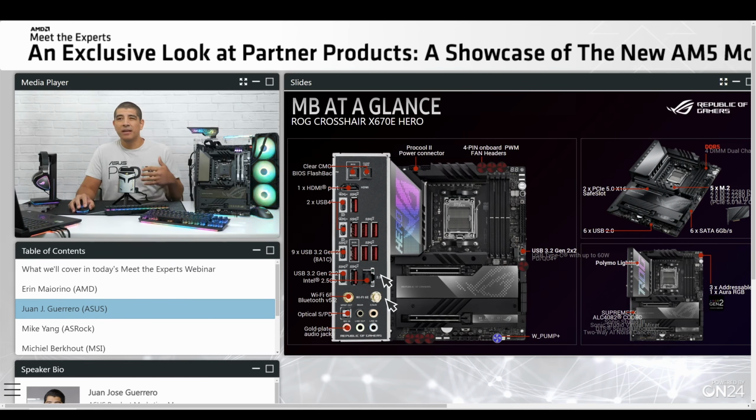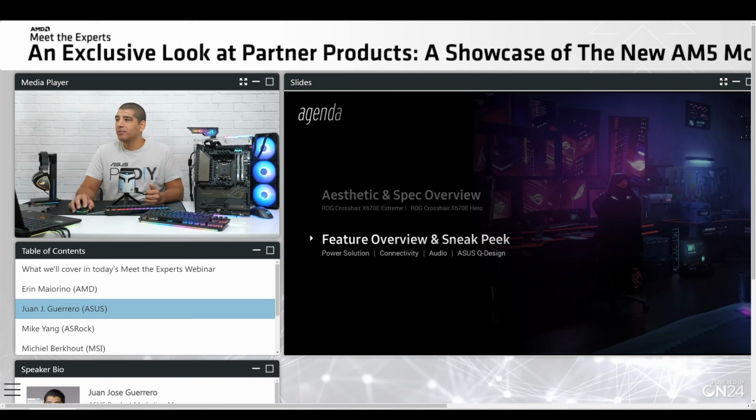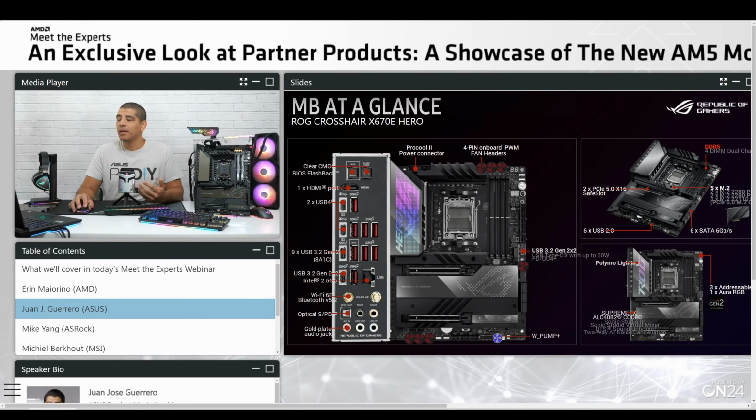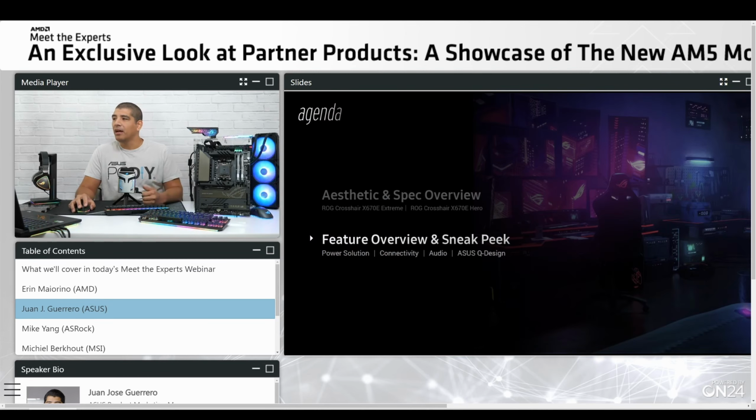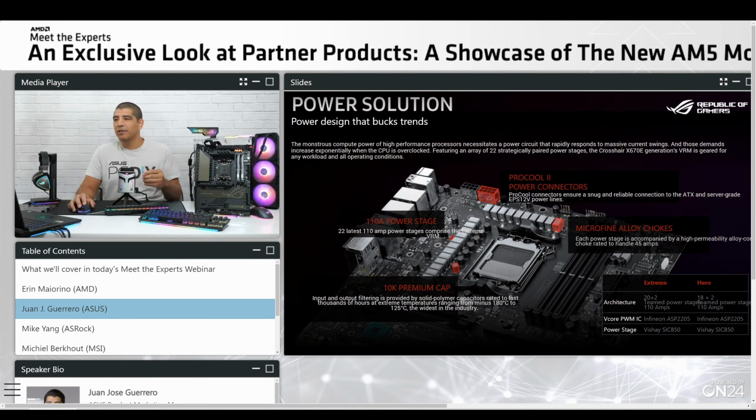Now, in terms of some other really important aspects that we want to touch on here, it's going to be the power delivery on these boards. And when we talk about power delivery, it's important to not just focus on things like power stages. It's really a holistic approach that we take. This includes everything from the PCB design to the power topology, UEFI tuning, the components, and then the thermal solution. All of this comes together to really provide a reliable, stable, and performant design.